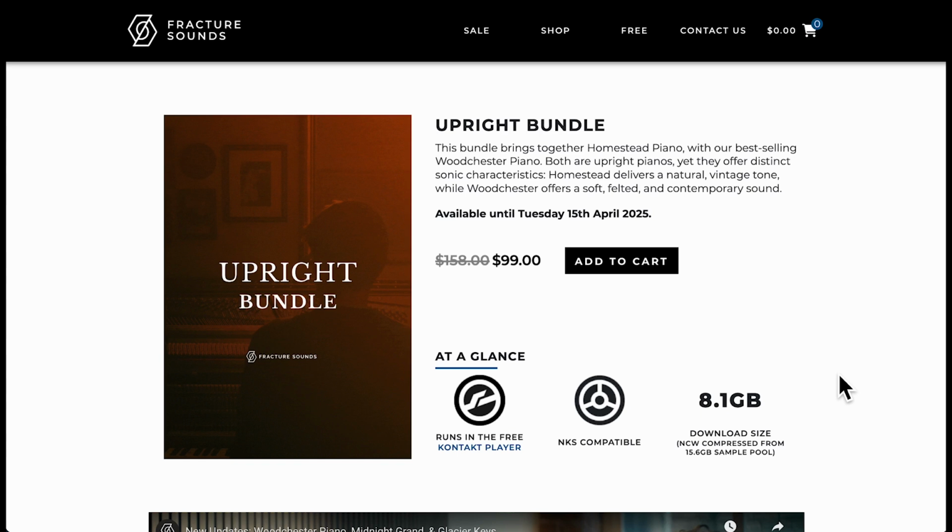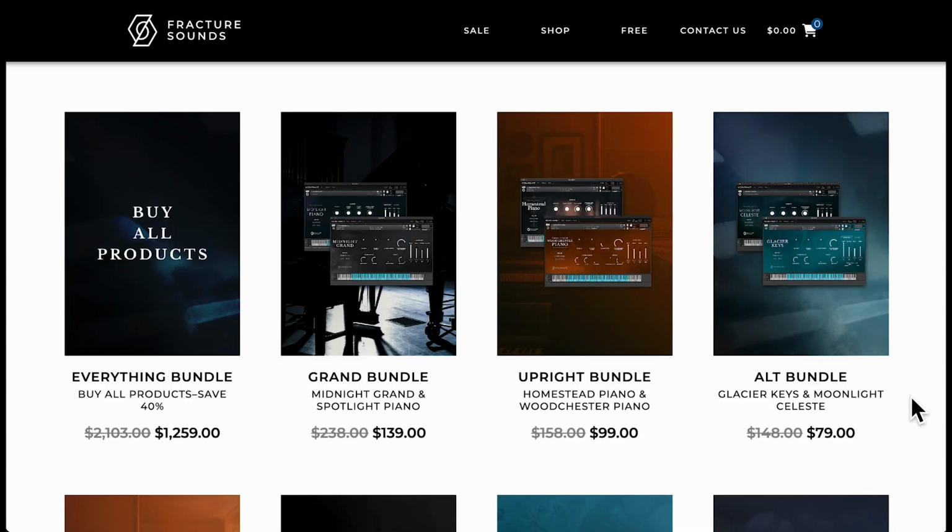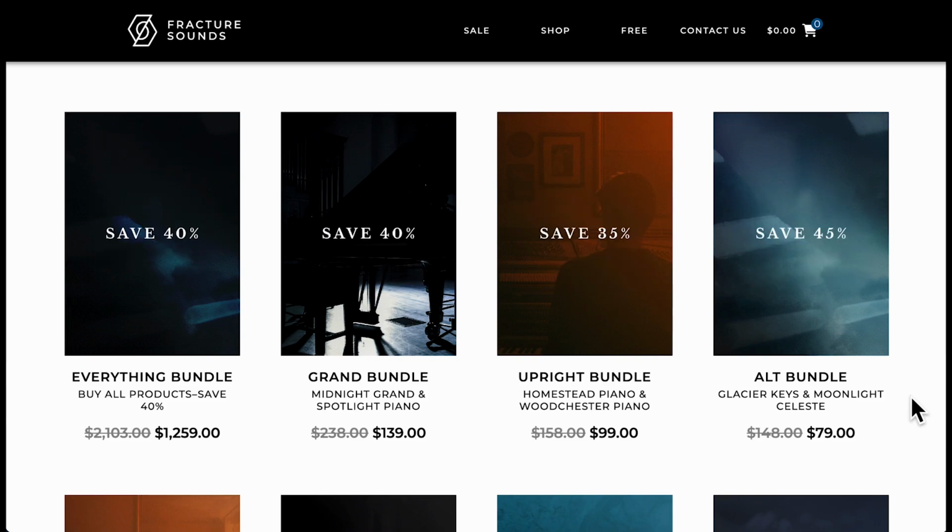Their Upright Bundle, $99 right now for these two libraries, normally $158, as well as their Alt Bundle, $79 right now for these two, normally $148. This sale over at Fracture Sounds is going on till April 15th.